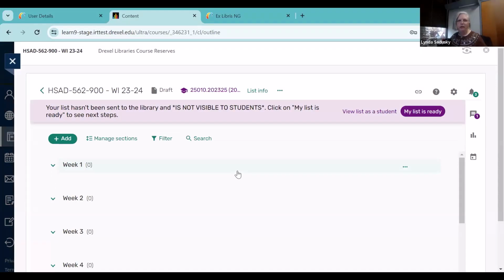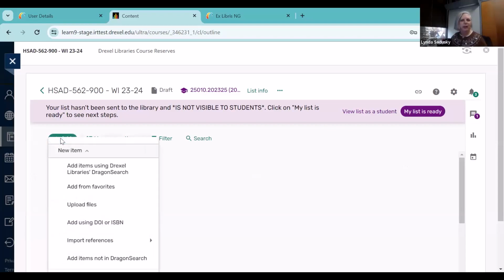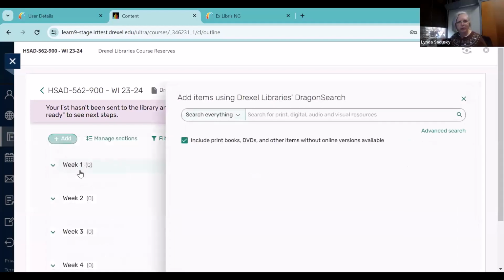All right, so to add items, our recommendation, first of all, is to use the Drexel Libraries Dragon Search. For those who don't know what that is, that's our discovery search tool for resources, which includes books, articles, databases, library guides, and research collections. This includes items that Drexel owns, but it also includes items that we don't own. So I'm going to go into Add, and I'm going to select Add Items using Drexel Libraries Dragon Search.